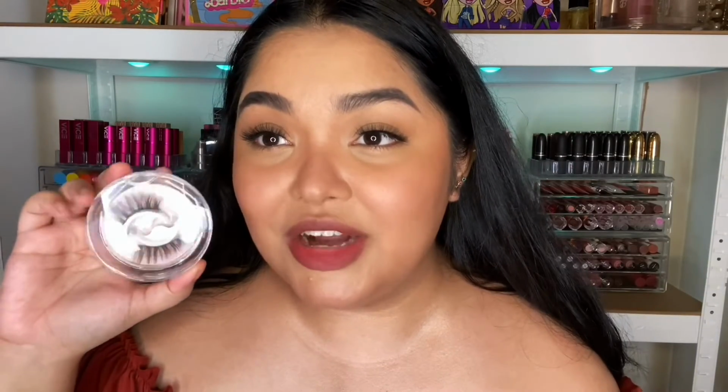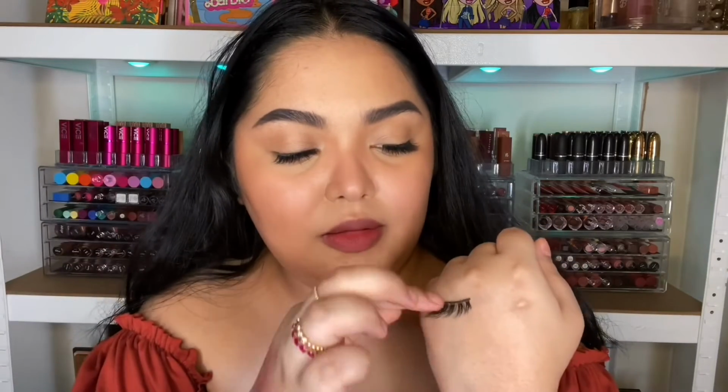I have here the O2O self-adhering eyelashes, and yes, hindi mo na kailangan ng glue. It comes with an adhesive band already. Ayan. Tingnan mo, ayaw niya nga matanggal sa sobrang dikit niya. But yeah, this one, don't need to use eyelash glue anymore. So ayan na, I took it out of the packaging. Tapos ayan na siya, nakadikit na siya sis.